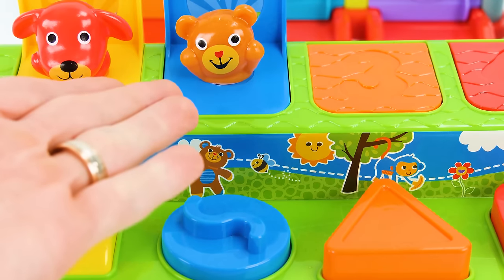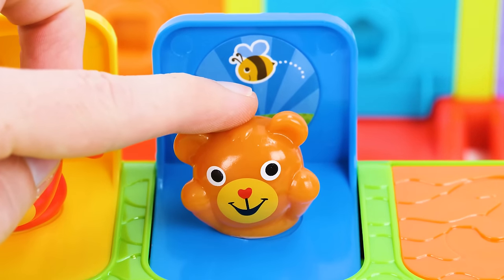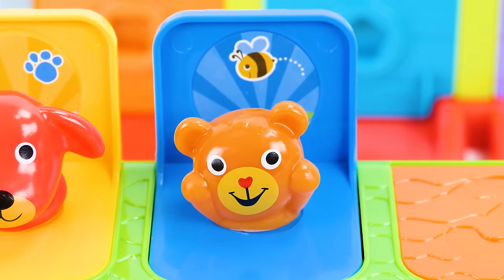Whoa, that worked. And it's a bear. A cute, cuddly teddy bear with a buzzing bee around it. Bears love bees because bears love honey.